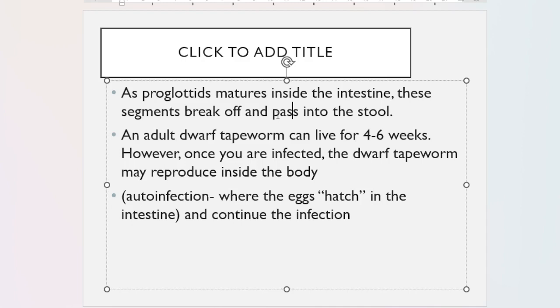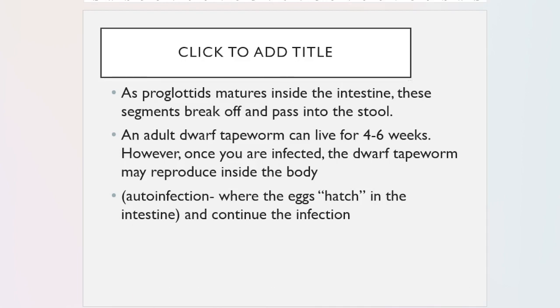Okay? So, what else? An adult dwarf tapeworm can live for 4 to 6 weeks. However, once you're infected, the dwarf tapeworm may reproduce inside the body. So this is what I was explaining, that proglottids can disintegrate within the body. So it breaks off even if that is still inside the body. That's why it releases the eggs inside, and those eggs develop into adult Hymenolepis nana. Okay, so auto-infection where the eggs hatch in the intestine and continue the infection.